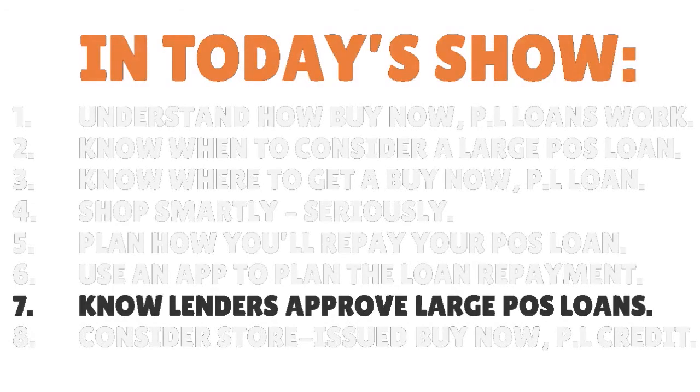And I was talking to you earlier about apps. Now let's talk about the lenders who approve large point of sale loans. What are the lenders that approve large buy now, pay later loans for poor credit or fair credit? We have a lot of them, but we're going to go through a few of them. They're very good. So you have Affirm.